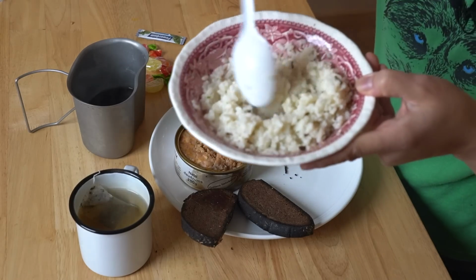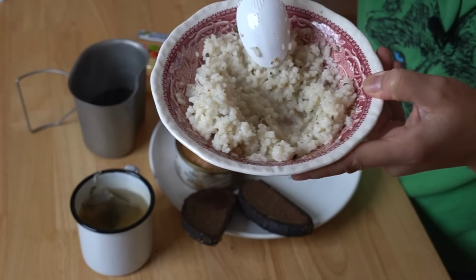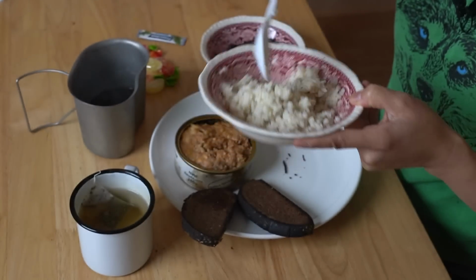Our rice has rehydrated and there's very little water at the bottom now. Pretty fluffy. Itadakimasu. It's a bit softer than just regular rice, but it's not quite so soft that it's like a porridge or an oatmeal.